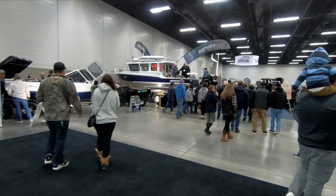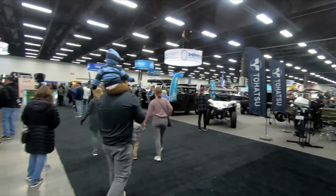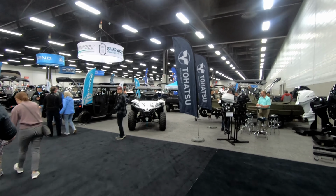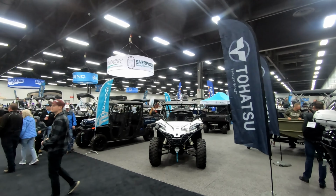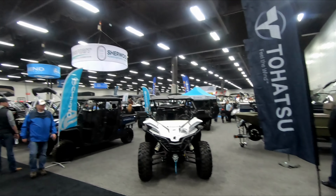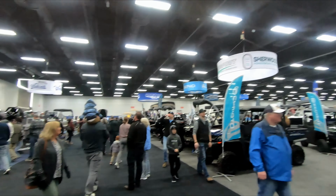All right, everybody. So first thing here is the boat haul. ATVs, boats, typical for these types of places. We're gonna go over to the expo hall first, and then maybe we'll come back here and look at a few of these boats.